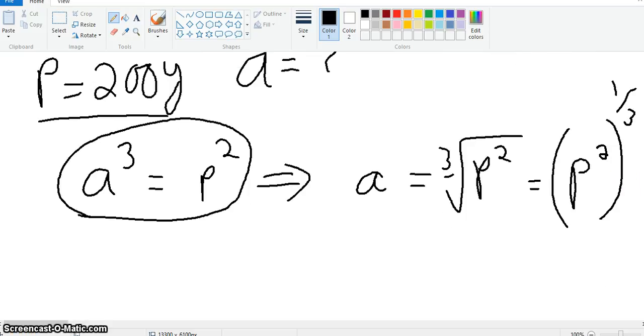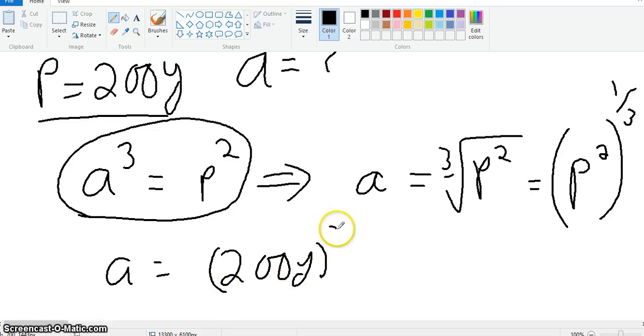So A is equal to 200 squared, 200 years, of course, it's got to be in years, squared. And then, of course, we know that our answer is going to be in astronomical units. And then we raise that to the 1/3, or the cube root. It's the same thing. It means the exact same thing. All right, let me get my calculator. Let's see what the answer is.